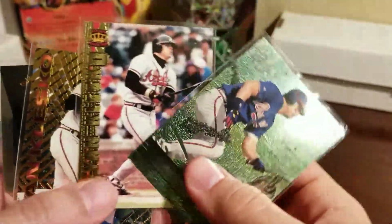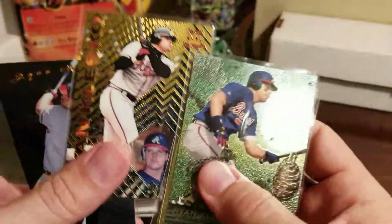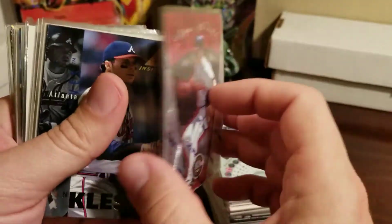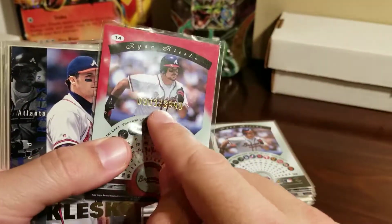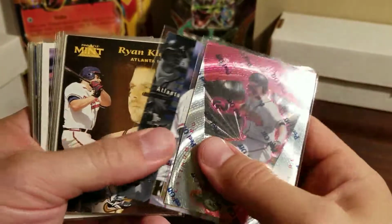More of the psychedelic background. Got a beehive hanging off his bat. Why the heck did they do that? I don't know. Why the heck not? He's a great hitter. Let's put a beehive on his bat. Another one of those Topps Finest. And I think this one, yeah, this one is one of the few I have that's numbered. Of course, out of 3,999, it's not really that rare.